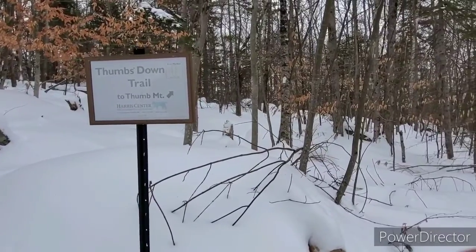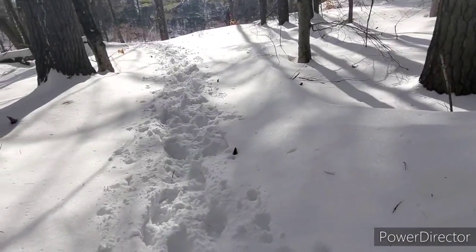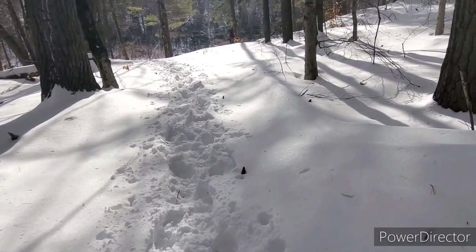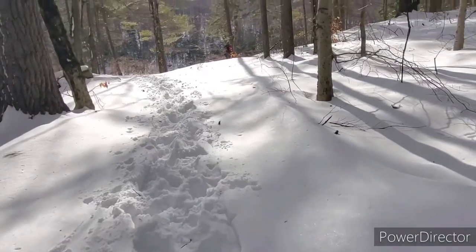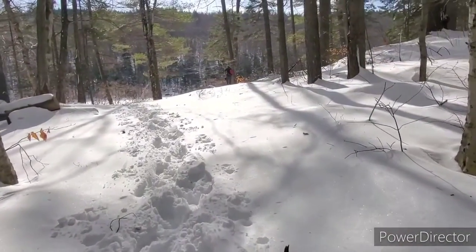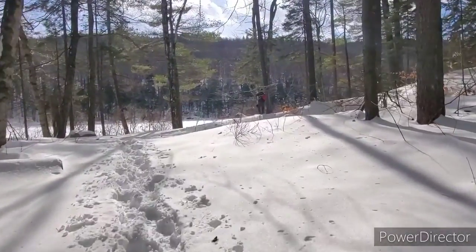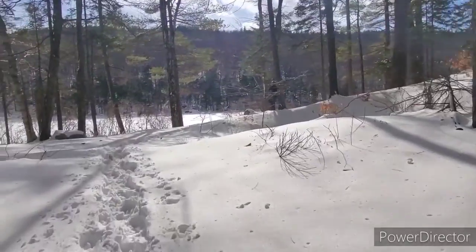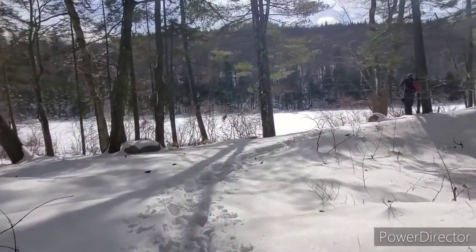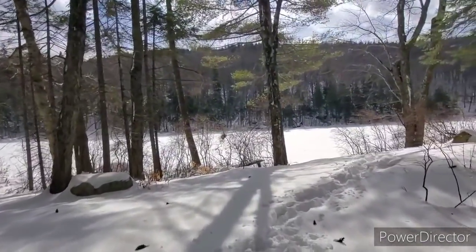Just kidding, I know. I'm such a dork. Whew. All right. The thumbs down trail. It was nice when it was going down, then it went up. Damn near jogging. Anyways, it's not a thumbs down trail. It's a thumbs up trail, it's pretty. Very pretty. Nice walk in the woods. And this must be the pond I saw pictures of.